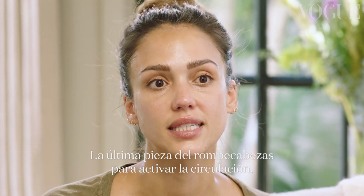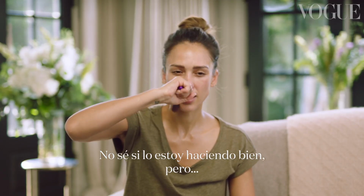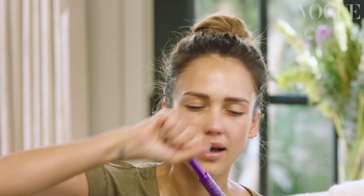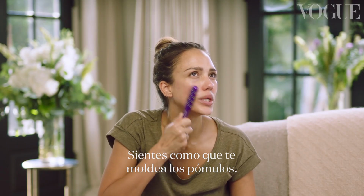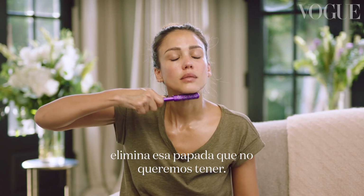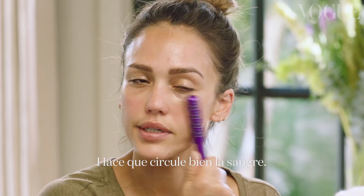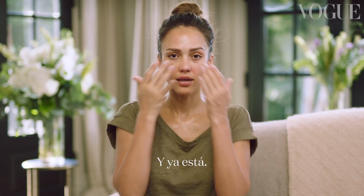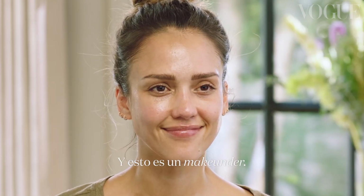One last piece of the puzzle to get the circulation going is I like to use this tool. I don't really know if I'm doing it right, but I feel like I might be. I just feel like it kind of gives you those cheekbones, and under here, gets rid of that double chin that you don't want. That's all that blood circulating. So there you go. This is how I pamper myself. And this is a make under.